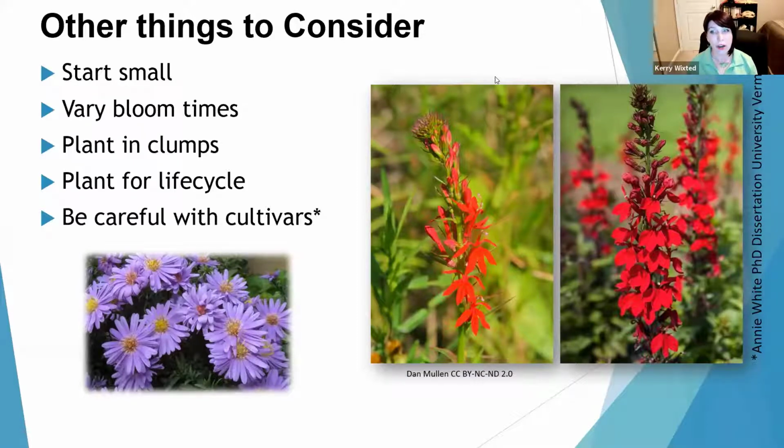You'll see with these nativars and cultivars, it will have the name of the species and then an X and then the cultivar name after it. So it might be something like Wild Bergamot X Claire Grace. And that's telling you that that's the Claire Grace cultivar of that species. There's a lot of things that we do not know, and some cultivars may actually be better for animals than straight species. But just a cautionary tale from Dr.